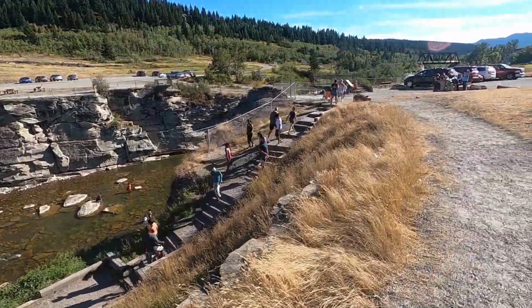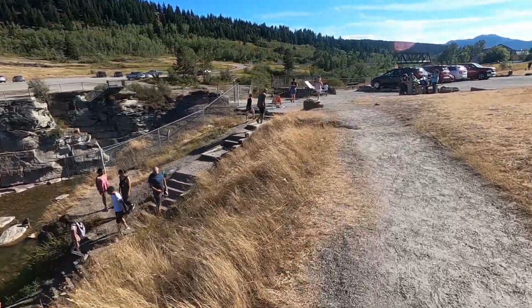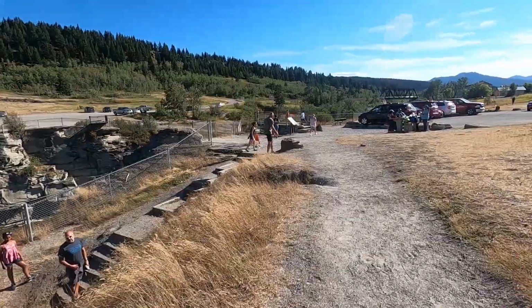And you can enjoy, you can eat your food here. There's a table, you can picnic here.